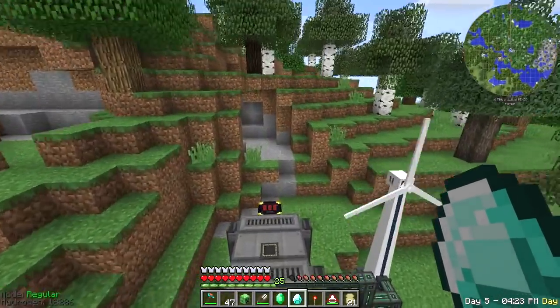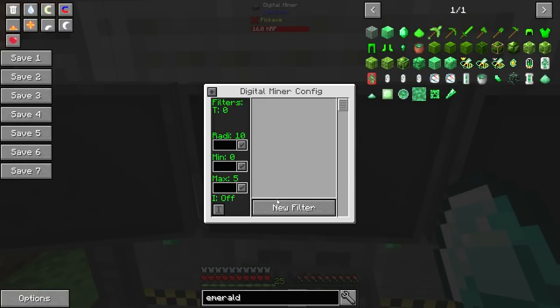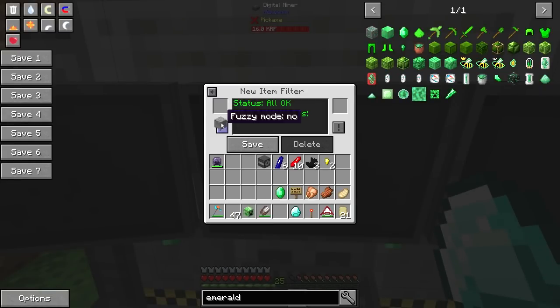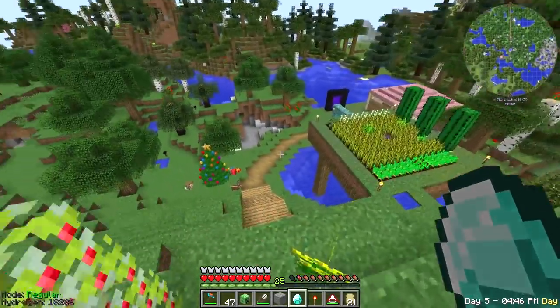Just for my own peace of mind, I just want to know what I've done wrong. Config, new filter, item. Let's see, andesite goes in there. Yes. Emerald doesn't. Okay, we don't want that though. We don't want you. So that's okay. That's weird. I will look into that.